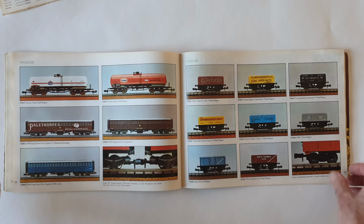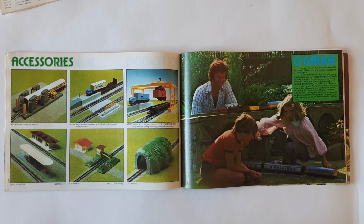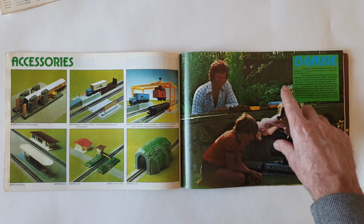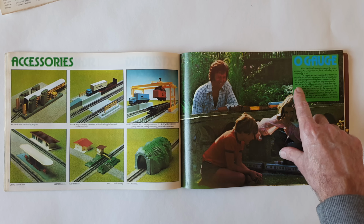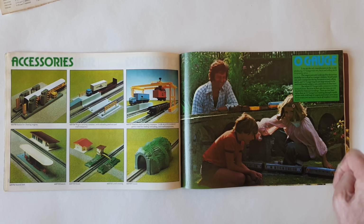O gauge. So what does it say about O gauge? Lima are the only manufacturers in the world producing O gauge train sets, locos and rolling stock at a popular price. I guess that was probably true. The range is not only in demand for the serious modeler, but is ideal for younger children. Small hands can easily manipulate the big locomotives and rolling stock, and O gauge wagons are large enough to be used with model soldiers, cars and a host of other toys.